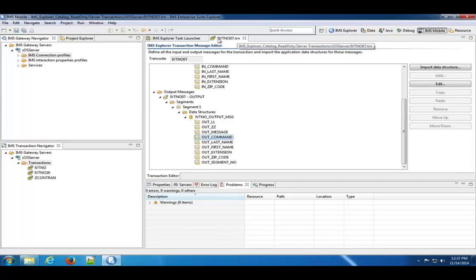So you can see up here that there's an asterisk, and that means it's unsaved. So when we save it, this actually is going to push this back into the z/OS Connect server. So now we actually have message metadata sitting out on the server.